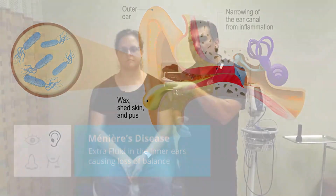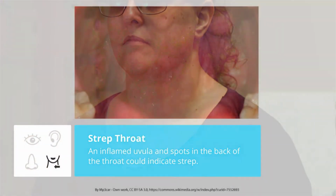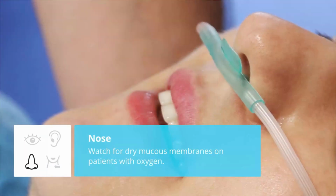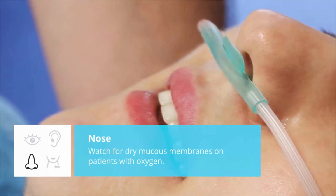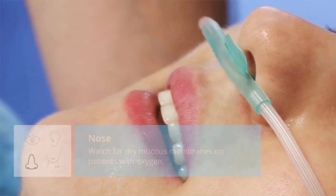So jumping to the throat real quick, the top two things we usually see is strep throat, which are just like white splotches in the back of the throat, as well as an inflamed uvula. Now for the nose, you might see a little bit of crusties and you wanna make sure to clean your patient up, but you also get dry mucous membranes, especially if patients are on long-term oxygen therapy.